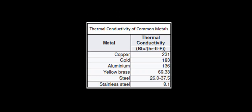In this episode, we're going to take a closer look at HVAC coils. We can start with the obvious. Many of us know that coils use copper tubing and aluminum fins. Copper is great for heat transfer, and aluminum, while not as good, is still very effective, as seen in the displayed chart.